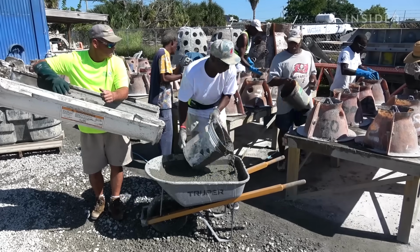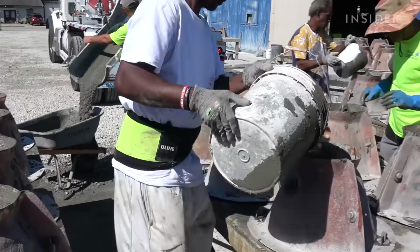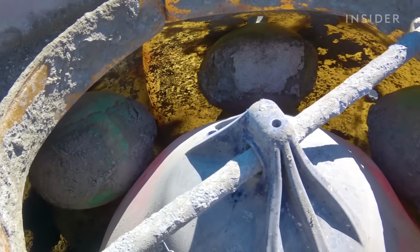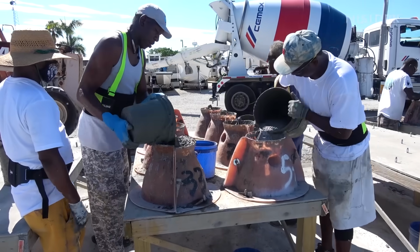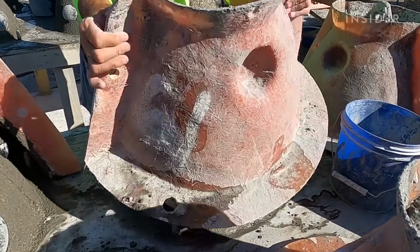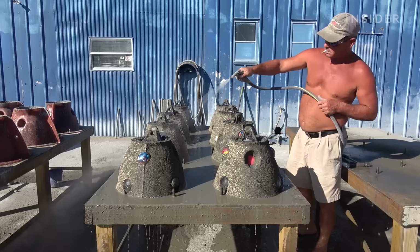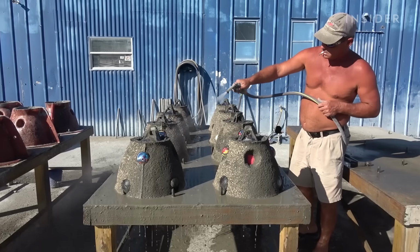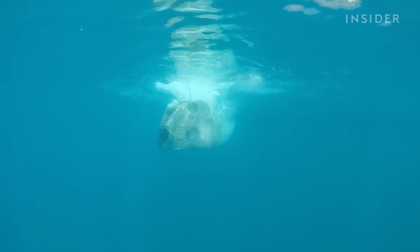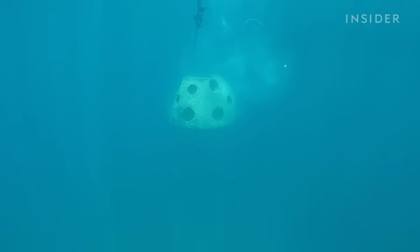The company uses fiberglass panels to form the basic shape of the ball. They insert an inflated buoy to keep the center hollow, creating the holes that fish like to swim through. Once the concrete dries, the team rinses the balls with a mixture of sugar and water to expose the surfaces where sea life will grow. This is where the dead people come in.